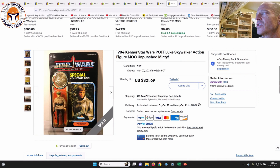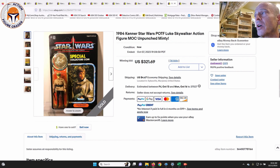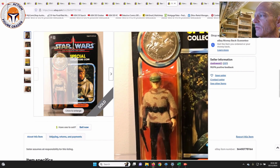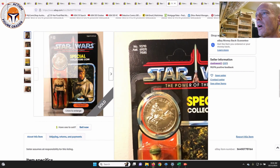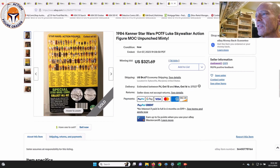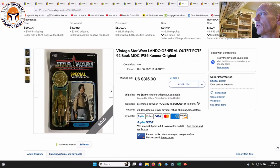And now let's dig into some Luke Skywalker in his battle poncho. This one was an unpunched example, really clean card. And maybe the blister had some dings at the very top. Maybe not. It might just be a reflection there. But pretty clean card, unpunched, with that UFO punch tab there. But here's the back of the card. Very, very clean. $321.69. To me that seems like a fantastic deal for a fairly lightly yellowed Luke Skywalker battle poncho, unpunched, and in really good shape.